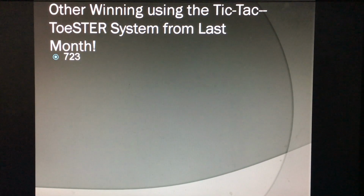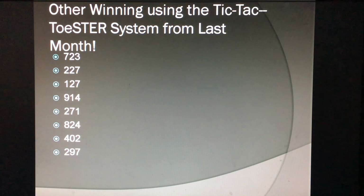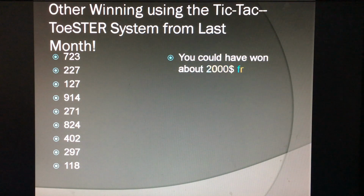The other winnings using the Tic-Tac-Toe system for the last three midday draws for midday and the last three evening draws for evening are as follows: 723, 227, 124, 271, 824, 402, 297, 118.